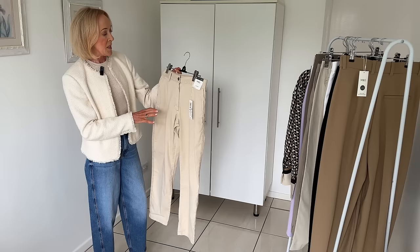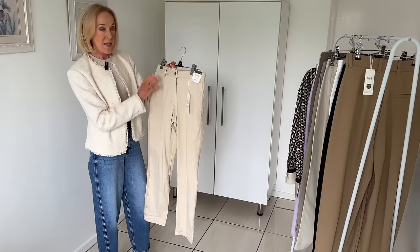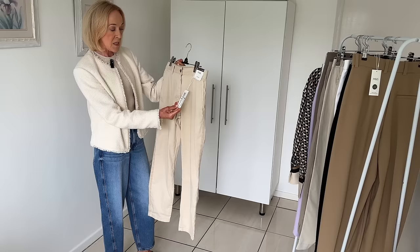Okay, this is the next pair. And these are almost in a kind of palish, buttery colour. A deeper shade than the previous ones I've shown to you. Again, these are chinos. They are again 97% cotton, 3% spandex. So you've got just that little bit of give in them as well. I've picked these up in a size 6 short, and they are £25.